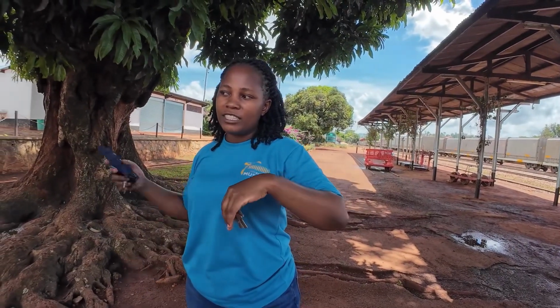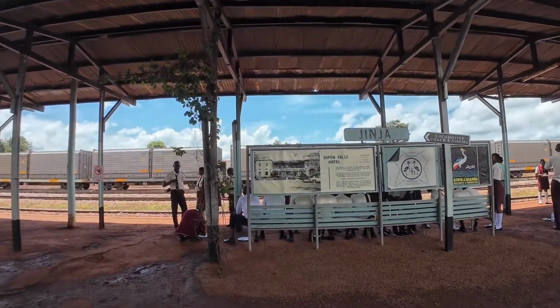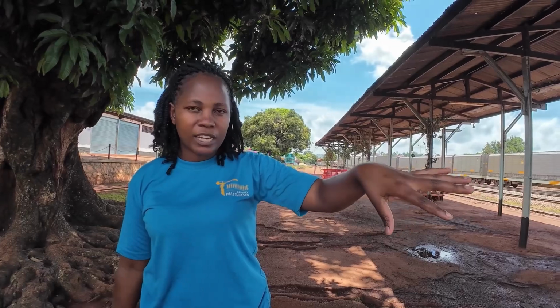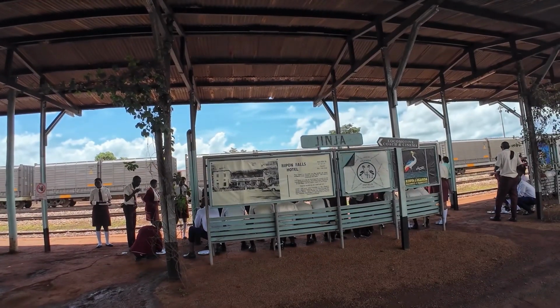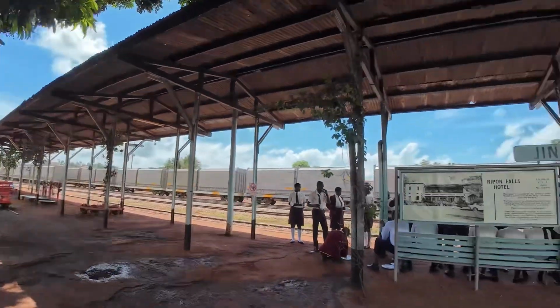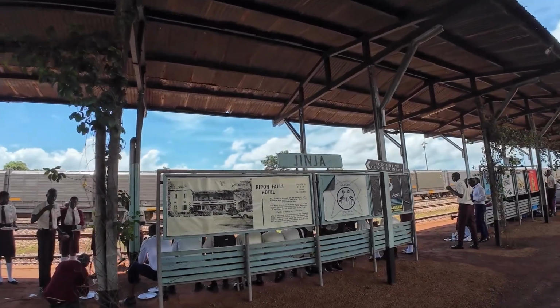Besides it being a waiting platform, we also have that platform as an advertisement platform. So in case you had a business to advertise to the community or to the travelers, you could bring your banner and put it there. That's why we wanted to replicate it. Yes, I'm seeing Ripon Falls Hotel. People come and advertise from here.